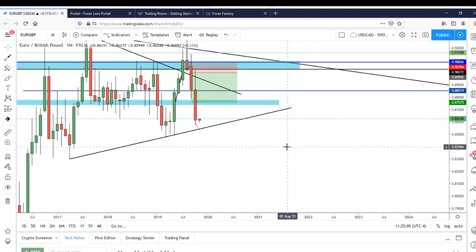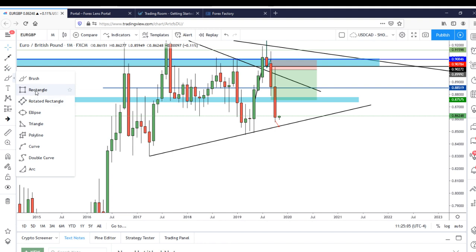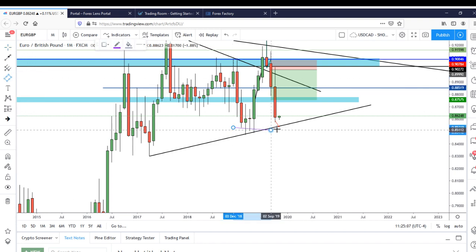And just based off the monthly, we are coming to some support here as well. So I'm gonna get my tool out just to cover this area of support.